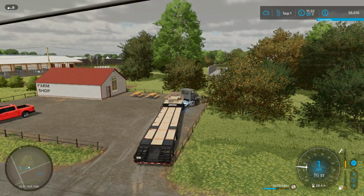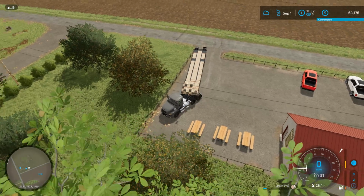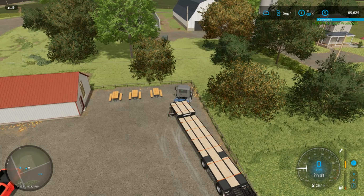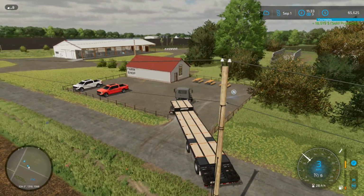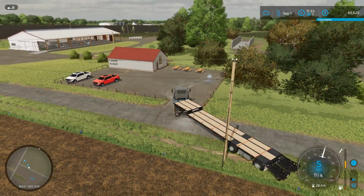I think I just caught the edge of the fence there. I think that's one of the first times we've actually got in there without having to shunt about twice. There we go. So $18,019 in the bank for that. It's getting out, that's the issue, because that pole's there for the electric. Yeah, we'll manage fine. There we go.